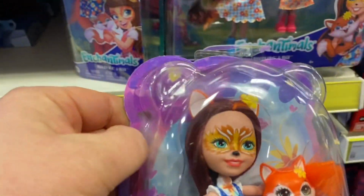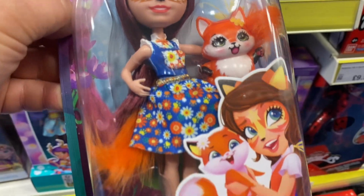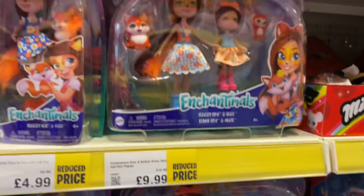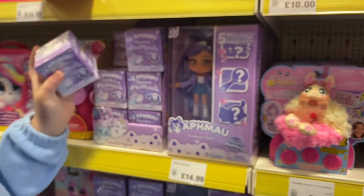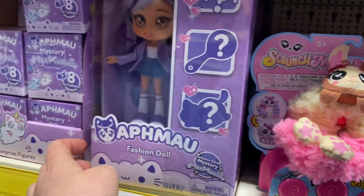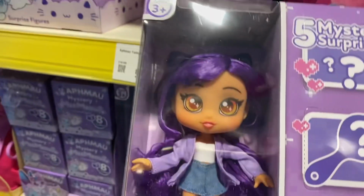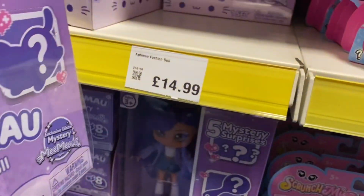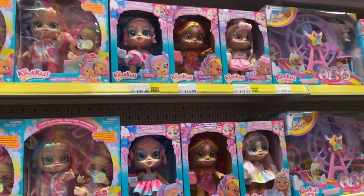I don't have a fox on my doll altar. And look, they're half price, well, nearly half price. $4.99 for that set. Oh, until he found another blind box. But what is this? Does anybody know what this is? I've never seen this before. $14.99, a fashion doll. All the Kindy Kids were in the next aisle with all the Sylvanian family stuff.